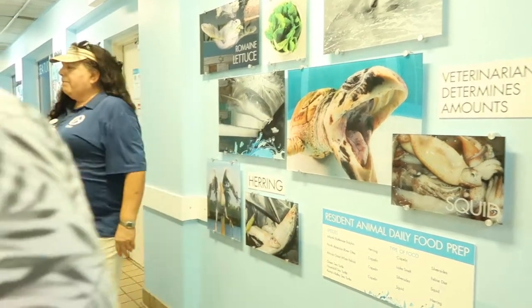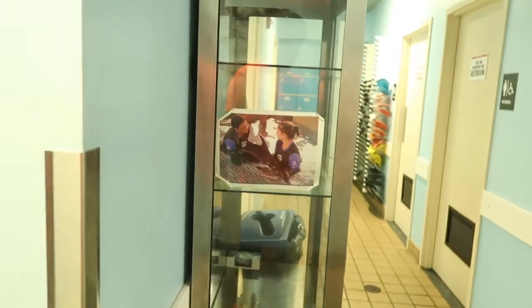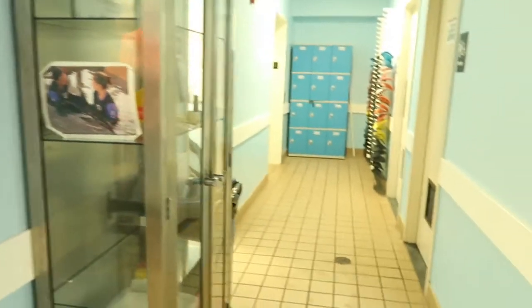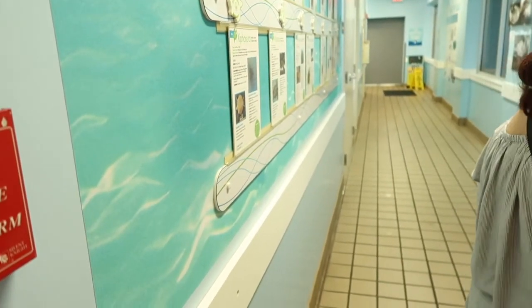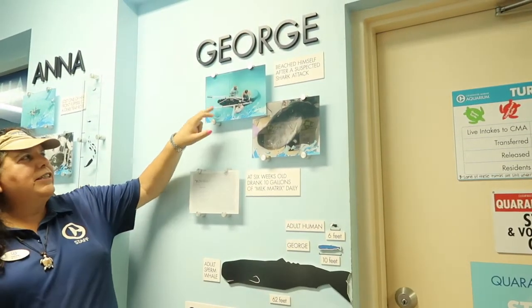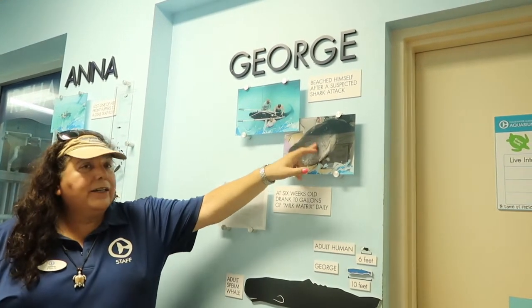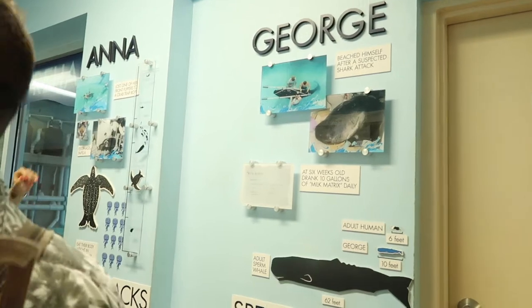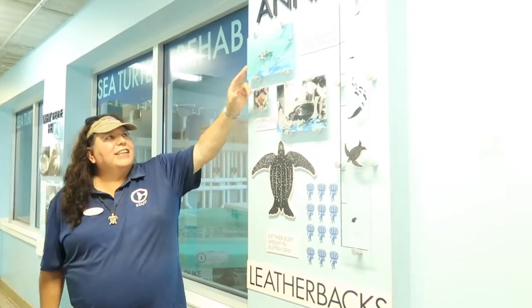Let me show you a picture of her. This is her when she came in. Oh, she's tiny. This is George. Remember George was 6 weeks old? You can barely see him in this photo. 10 gallons of formula a day. Here you can see the shark attack. This here is Anna. Only half the size that she could get. Look at that.